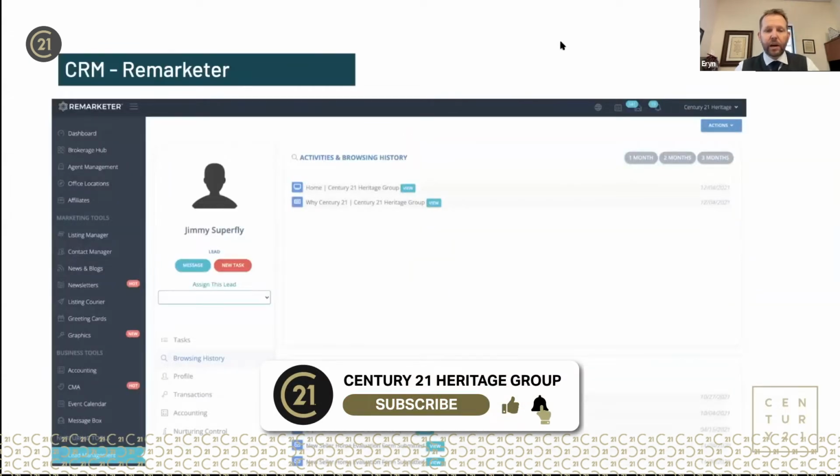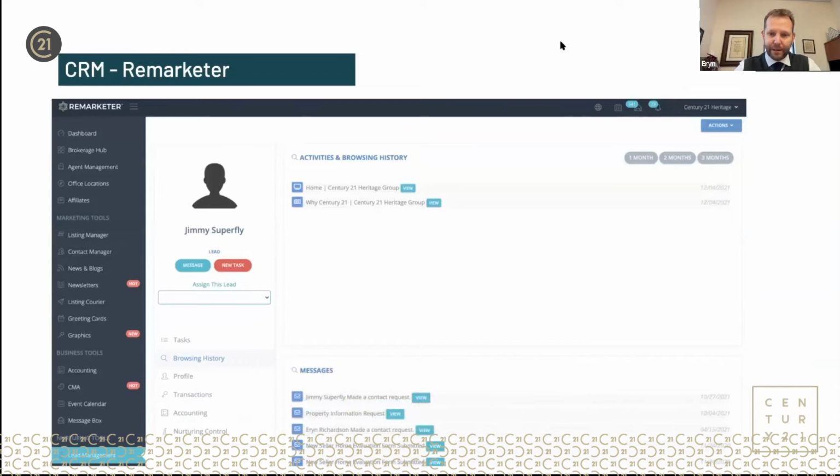The CRM. Now I've brought up Remarketer as an example, and I've also brought up a couple screens here to show you the advanced version of Remarketer. The advanced version is getting into lead generation and assigning leads. This happens to be a team version of Remarketer, so it's actually an office or team version, which means you can have more than one person on this version. And with our version, as you can see over on the left-hand side, yours won't have affiliates.